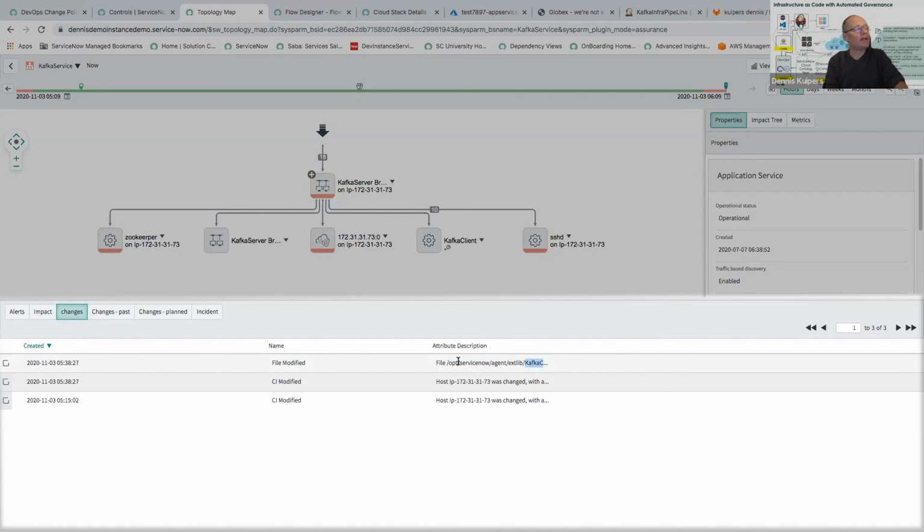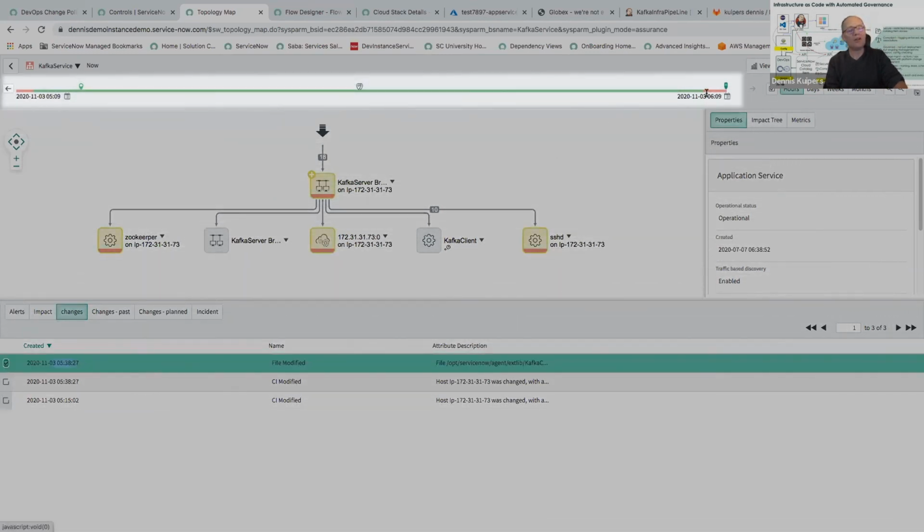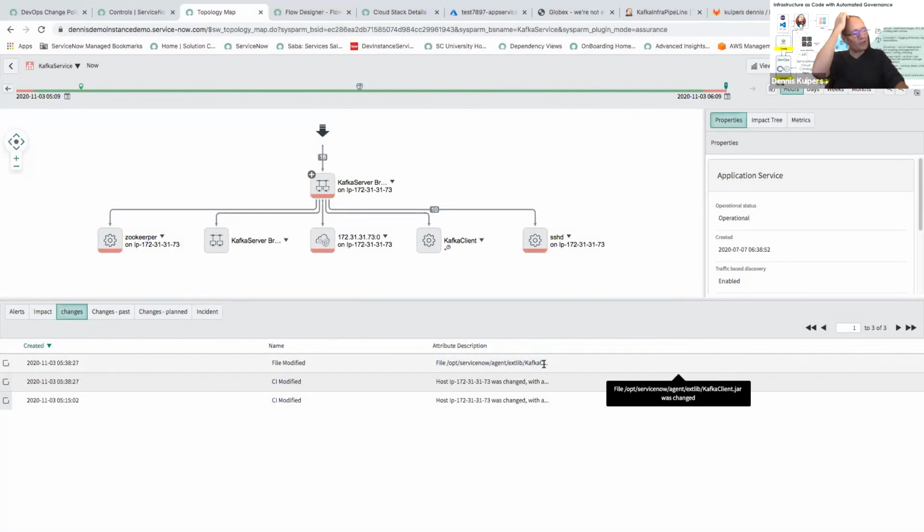And that's basically the application that I was deploying during my deployment. Now, as you can see, the time from the deployment matches, more or less, with the time that the alert arrives. It's about 20 minutes later. So I know there was a change. And now I'd like to troubleshoot.